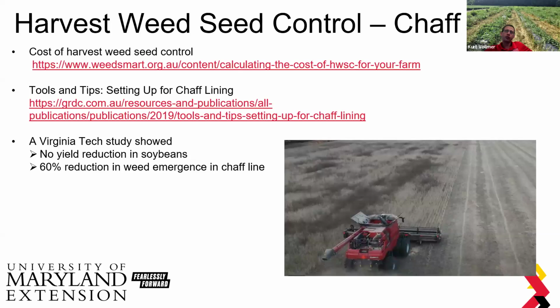Another good method for harvest seed control, and I've listed some resources here, is looking at chaff lining. Chaff lining is really just this concept of attaching a chute to the back of your combine. And what that does is it places that weed seed containing chaff in a narrow row behind that combine. So in the case of chaff lining here, these long white lines, those are the chaff line.